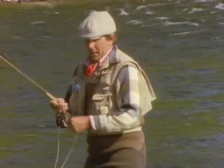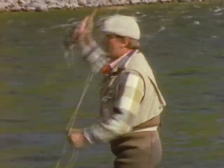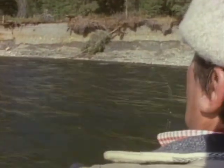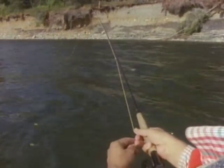All right, let's take one more step downstream. Make that same presentation again. Across and down, put your reach in, follow with your rod tip, mend when you start to belly your line, follow with your rod until you come to your hang down position.